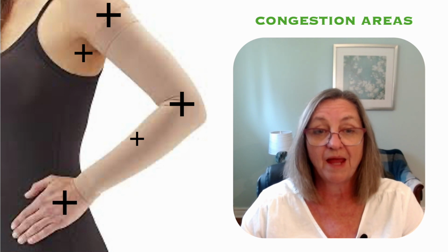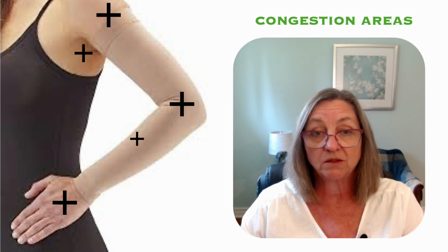And lastly, have a look at the top of your hand. Can you see your veins? How about your knuckles or your muscle tendons? Compare your swollen side with your non-swollen side.